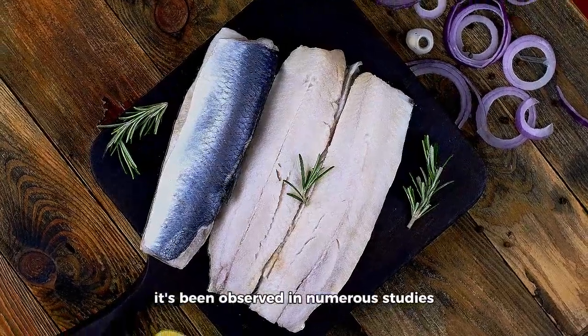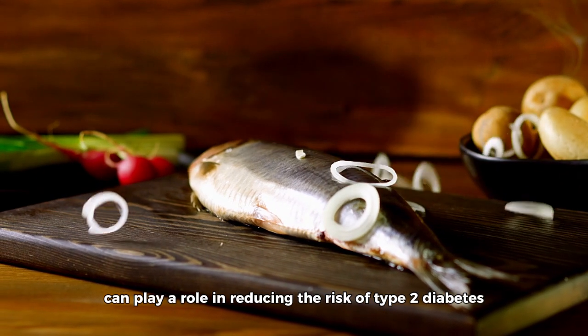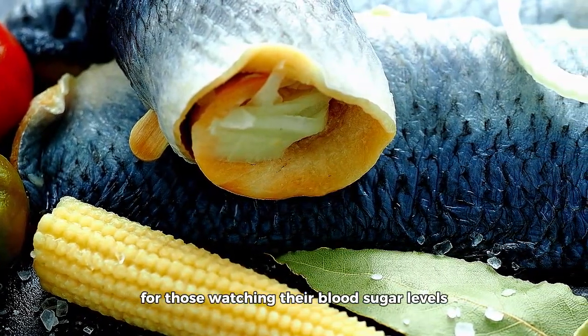It's been observed in numerous studies, such as those in the Journal of Diabetic Medicine, that herring can play a role in reducing the risk of type 2 diabetes. Its combination of essential fatty acids and proteins makes it a must-have for those watching their blood sugar levels.